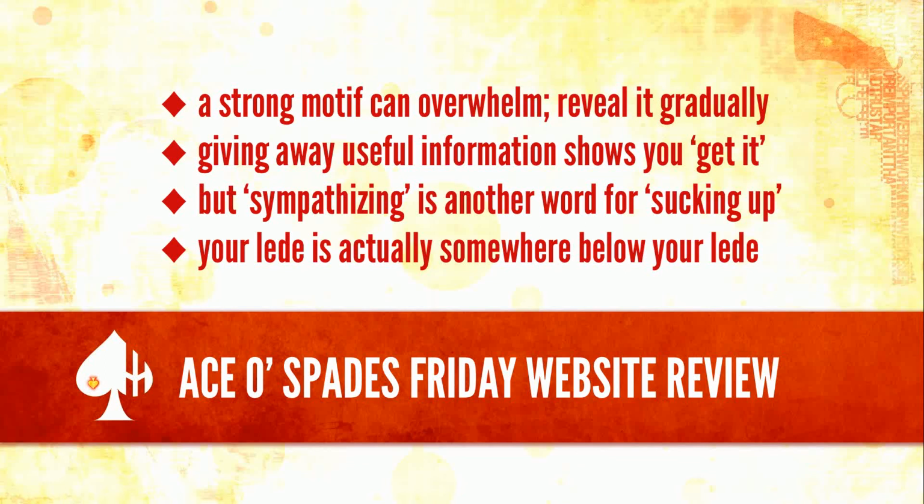Secondly, giving away useful information shows that you get it. You'll notice that in his copy, Patrick offers some very useful information in the form, basically, of advice about how to create an effective website. He implies most of it, but he's giving useful information to the prospect, showing that he understands the prospect's problem and how to solve it. That's very compelling to prospects.